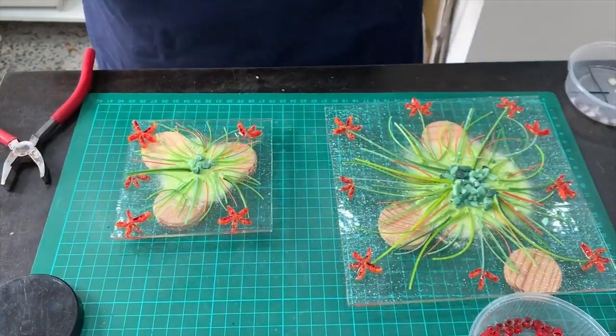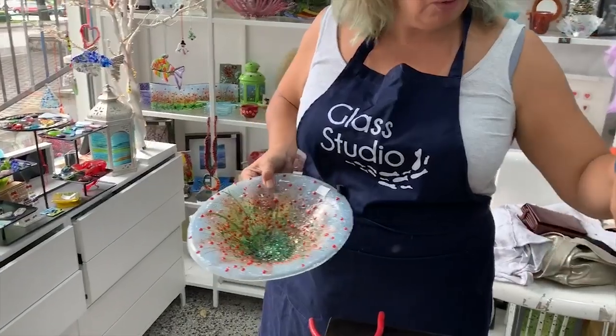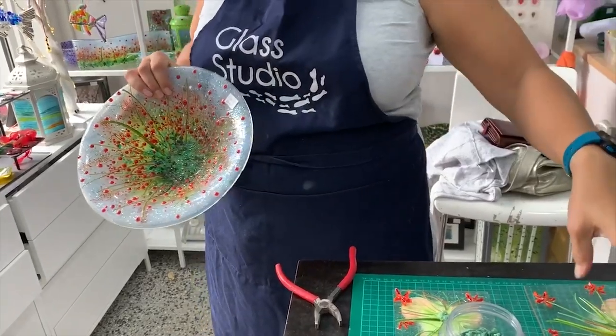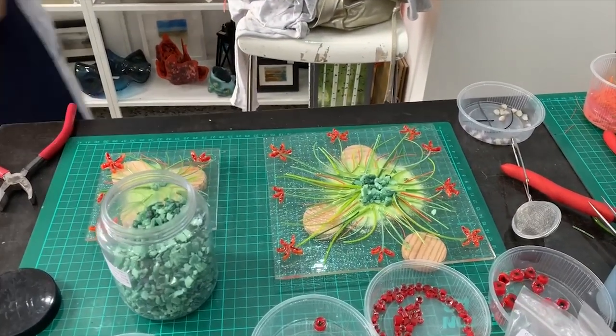If you think with these, we're going to drape them over. So this is going to be the outside. You will see the outside. When you do a kind of bowl or something, you put the texture on the inside. But when you're doing a drape, the texture's going on the outside. These will go on a tack fuse.